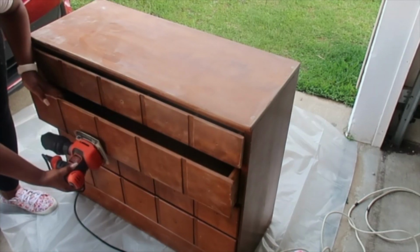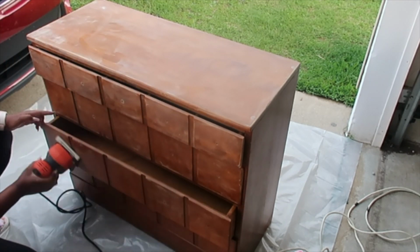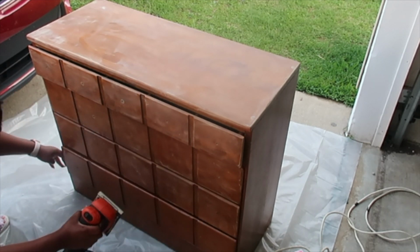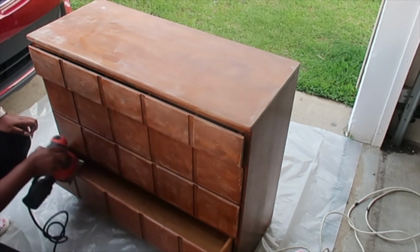I love doing this part of the home projects. I like sanding. I don't know, some people hate sanding, but I really enjoy it. I think it's satisfying, and I just don't like the painting, if that makes sense. And I know some people love the painting, so to each their own.